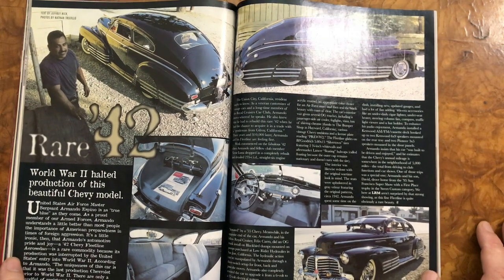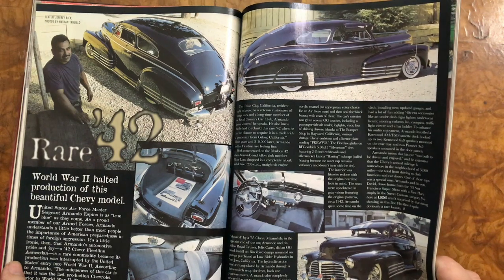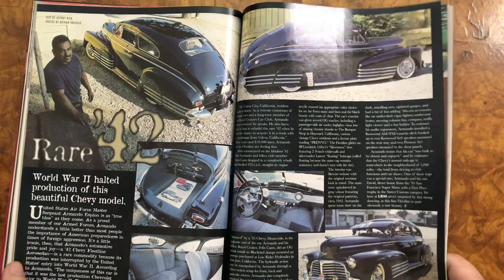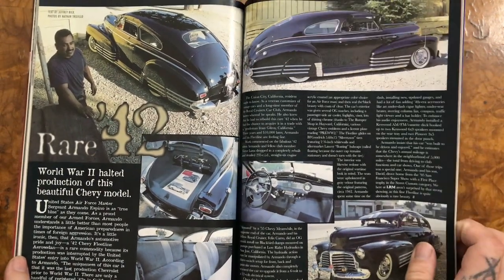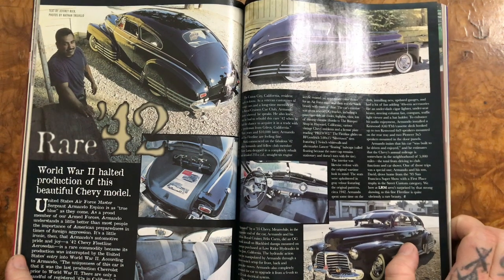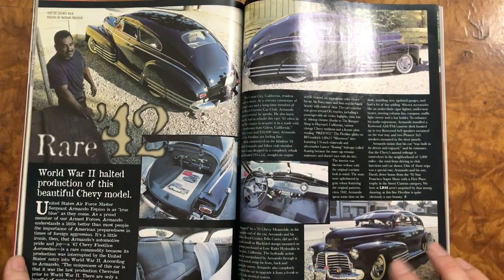For 42s you have the normal one, and then the one with less trim, and then even a blackout edition where they painted some of the trim, or they couldn't chrome it, so the trim was painted in some cases and some of the trim was missing. Which makes 42 one of the rarest cars of all those cars. And then there was no car for 43, 44, 45, 46. It was the same body till 48, but then you had minor changes with the grill and stuff. But this is pretty rare.